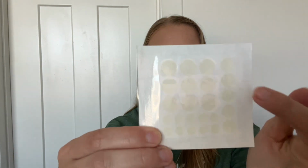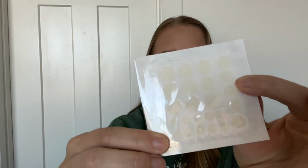Other brands that I've bought, like the Hero patches, and I think I tried some Peach and Lily ones one time, you just typically get the one big size. And sometimes you don't need the big one. You've got just one little tiny spot that you want to get. So I like that it comes with all the sizes. And I think it's pretty affordable for how much you get. So that's just what I've been enjoying skincare wise recently.